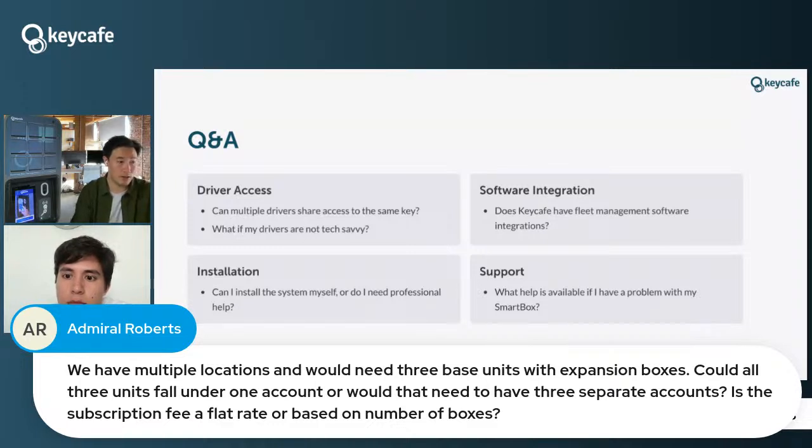We have different organization options in the software where you could separate them into separate organizations if, for example, you wanted separate billing for each location, if it's like a separate company in your accounting. But it's really up to you. You can see them all in the same dashboard either way and have full control over the permissions and users, keys, etc. Again, up to how you want to set it up for your organization.